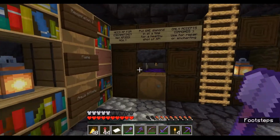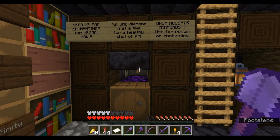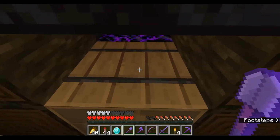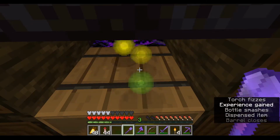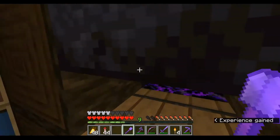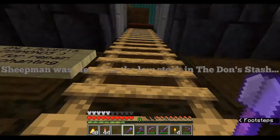Where's the XP to go? Need XP to go for enchanting. Put one diamond in at a time for a healthy shot of XP. Only accept diamonds. Use repair or enchant. One diamond in what? Guessing in here. Oh. Wow. That's pretty nifty. I like that.